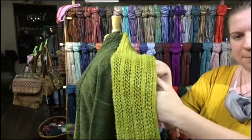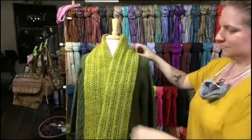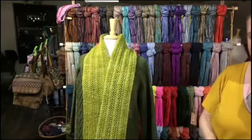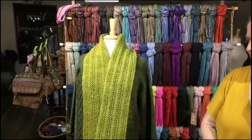It's because it's in a yarn store. It gets handled constantly. We throw it around. Everybody wants to look at it, as well they should, and then they feel it and they fall in love with the yarn, and away we go.